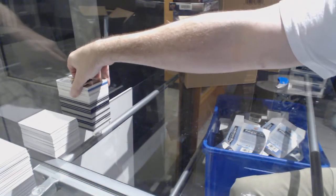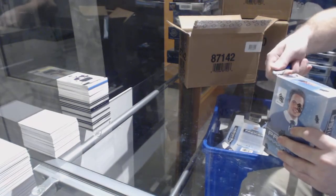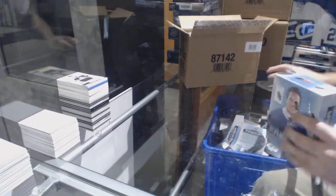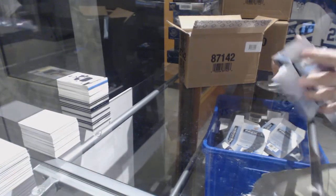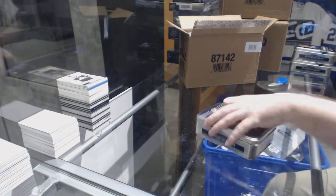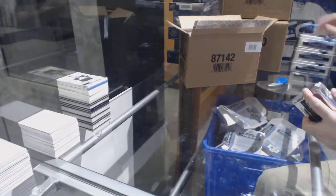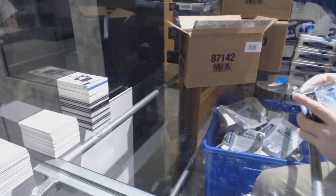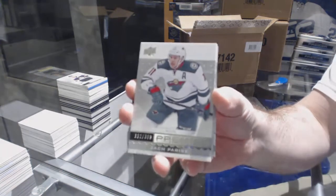All right. You hope they scrap those booklets? I don't mind them, honestly, but I'm not a massive fan of them. As I said, I think there's other things that could be better served on, but wow, that's a big thick card in the back. $3.99, Zach Parise.